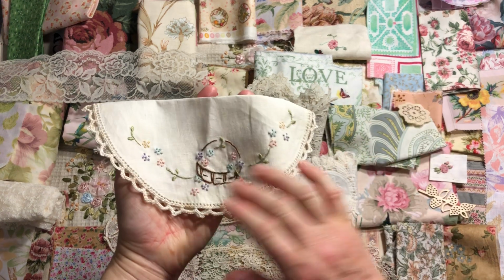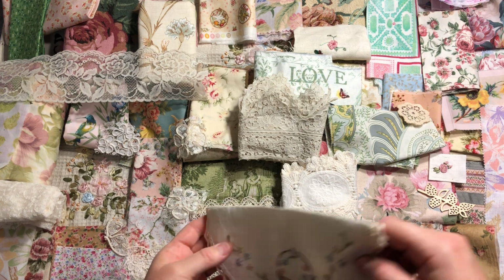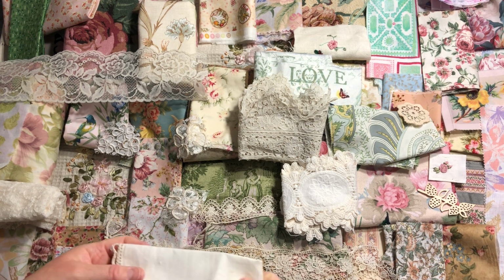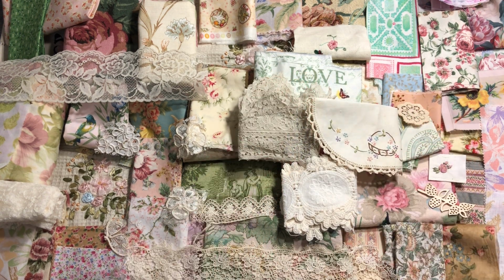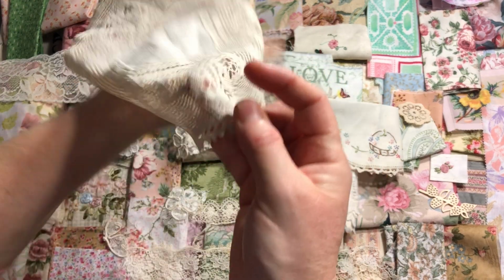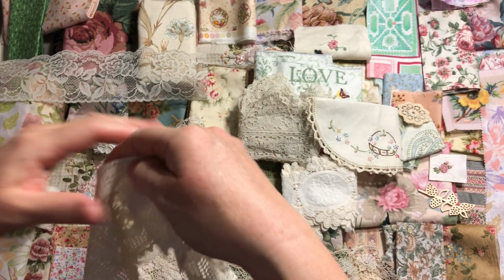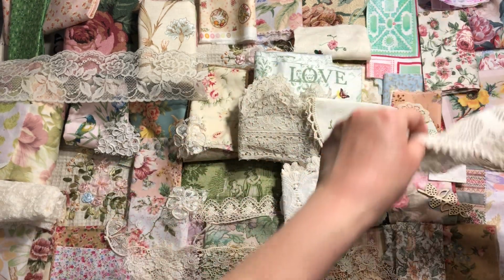And then gorgeous muted toned doilies. So definitely I'll be going through my doily stash, which I haven't done yet, and finding beautiful doily pieces that I want to include. Just trying to work out where I can put everything. Again, just this one's got beautiful butterflies on it. How sweet's that? Maybe I'll just put that.